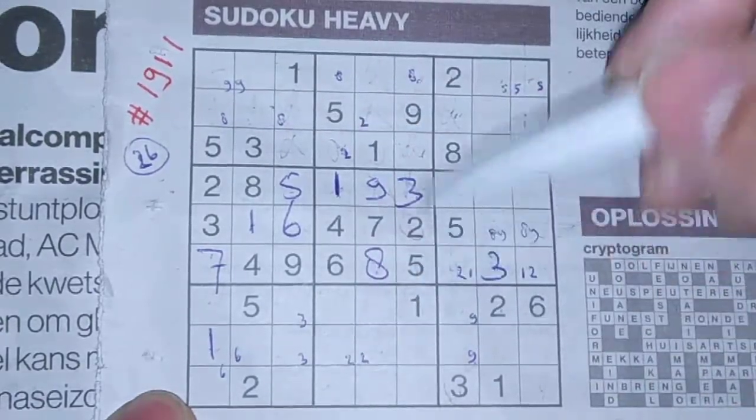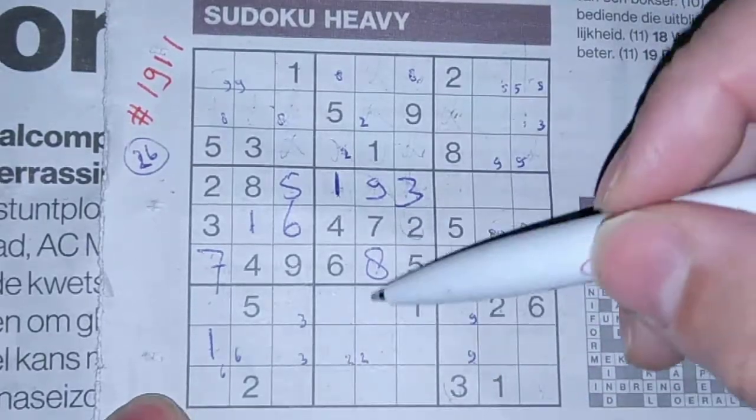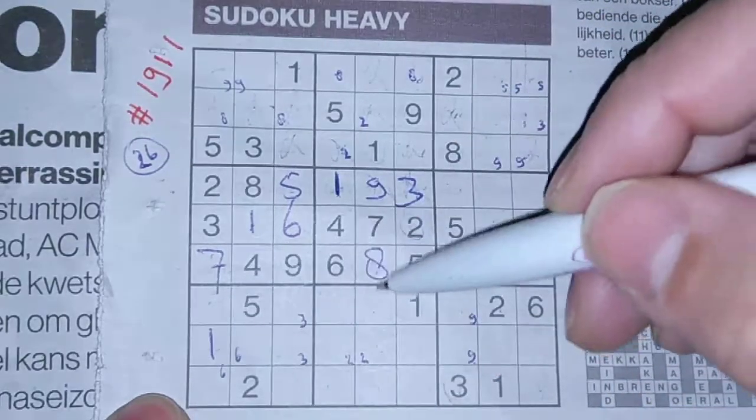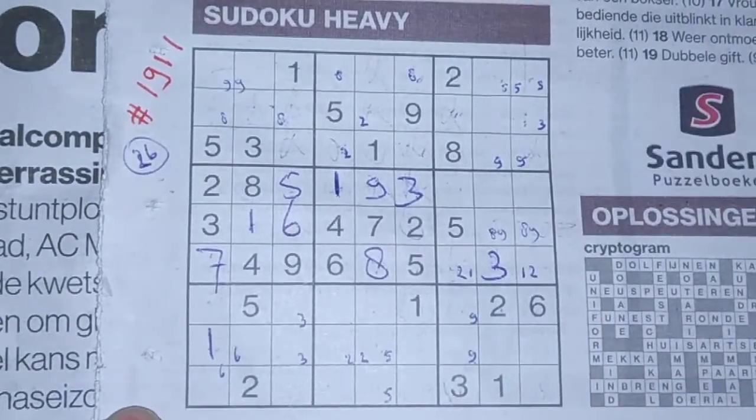5 in this column, 5 in that column. So the middle column, the only 3 places for the 5 should be here, here, or there. You see there 5, no 5 there, 5 could be here, could be there. Come on, I need pairs.